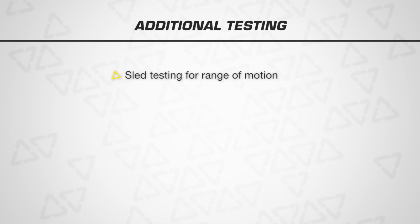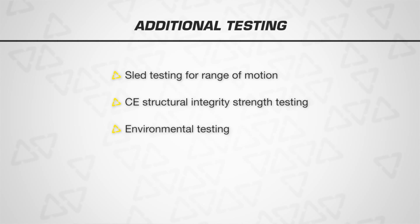Sled testing for range of motion was initially done at the South African Bureau of Standards before we started measuring forces strictly at the neck. CE, structural integrity strength testing. Environmental testing in heat, cold, and high ultraviolet light conditions. Fatigue testing, repeated opening and closing of the mechanisms. Rigidity testing helps demonstrate that a rigid structure works better than a foam, soft, or flexible structure.